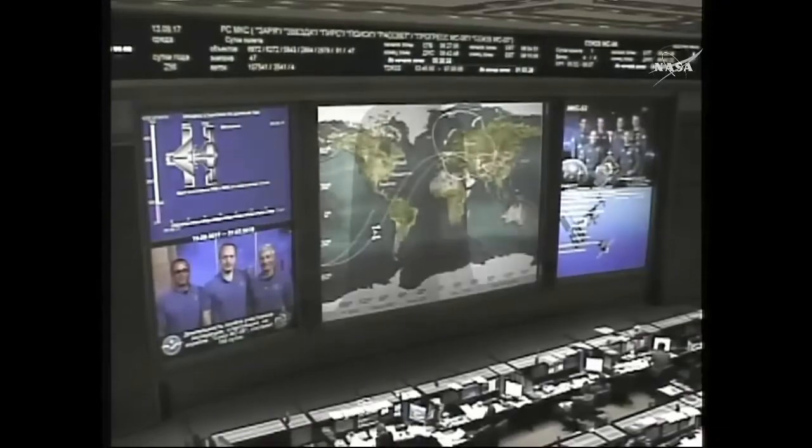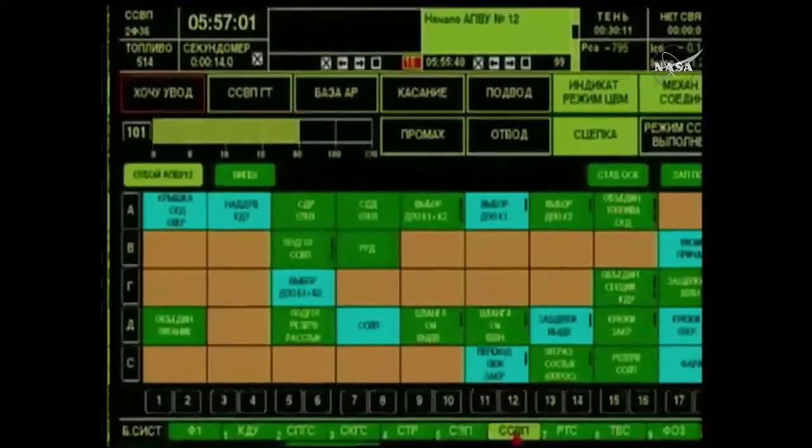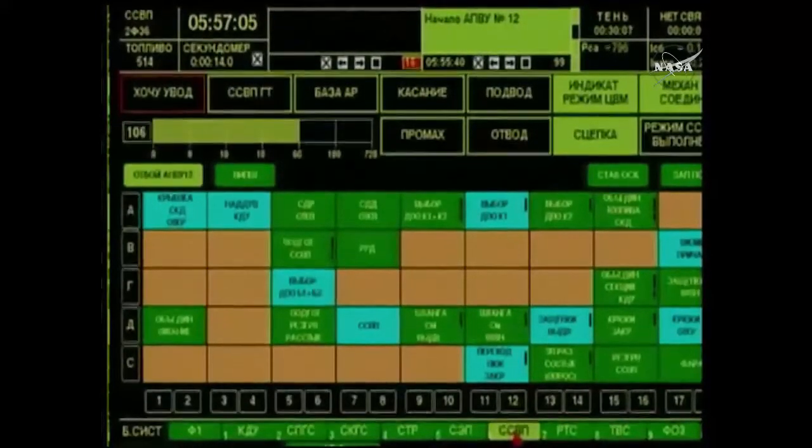SSVP. Okay, so I am selecting the SSVP display. And don't forget to send S18 command and close RPV. In work, Moscow. Yes, please send the command number 7. In work. R7, Mark. Romeo 7. In work. The floodlight is not activated anymore. It is deactivated, and we are closing RPV air regulator 1. And could you please record the first reading of the leak check, Mark? Copy.